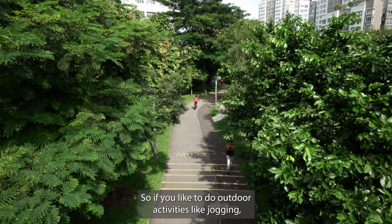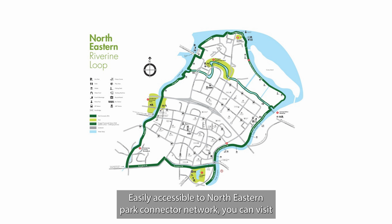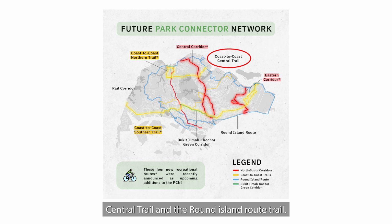So if you like outdoor activities like jogging, cycling, trailing, this location is perfect for you. You are easily accessible to the Northeastern Park Connector Network. You can visit the nearby Coney Island, Lorong Halus Wetland and many more. You are also connected to island-wide trails such as the Coast to Coast Central Trail and the Round Island Route Trail.